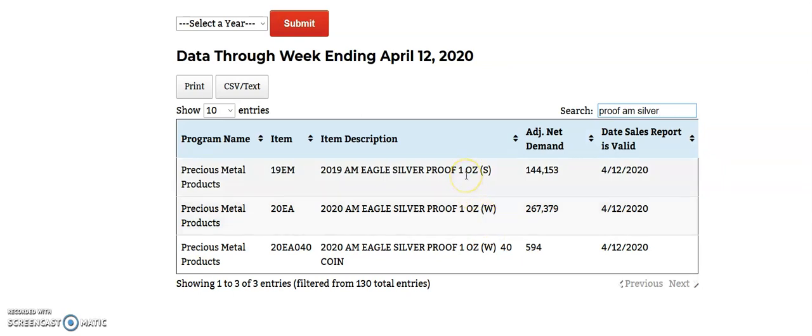This here is the San Francisco, which has 144,000, but the San Francisco tends to have less because there's more collectors for the West Point, since the San Francisco proof American Silver Eagle just started, I believe, in 2017. But there you go. There's your comparison between the 2020 West Point and the 2019 San Francisco. But unfortunately, they are not showing the sales right now for the 2019 West Point American Silver Eagle.